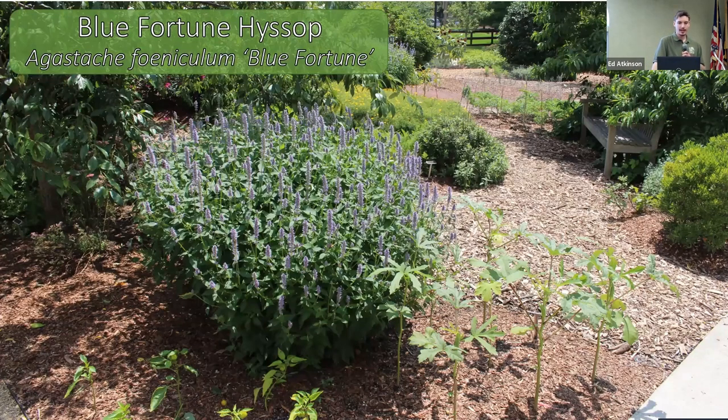Hyssops, agastaches. These things are wild. I have to move plants a lot to different projects, and loading this into a truck, when they're grown in a pot, they're not quite as bushy. So you'll lift this thing up and it will just catapult this 4-inch long column of bees into your face. Thankfully they're so distracted with the bloom that they don't seem to jump off, but it's definitely hair raising to move these around.